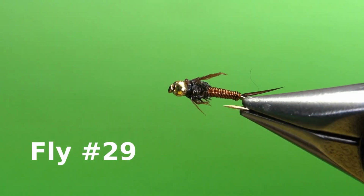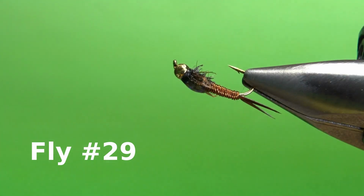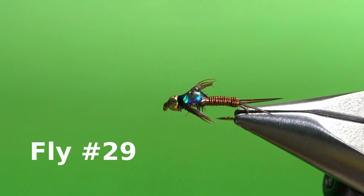Now the next 2 flies were tied at number 8 with a score of 84.8. We have fly number 29, a Copper John tied by Emilio Rodriguez from Hayward, California. I think the Copper Johns and pheasant tails are the flies we got the most of. But Emilio, this is a really good looking one. So well done, my friend, for this one.